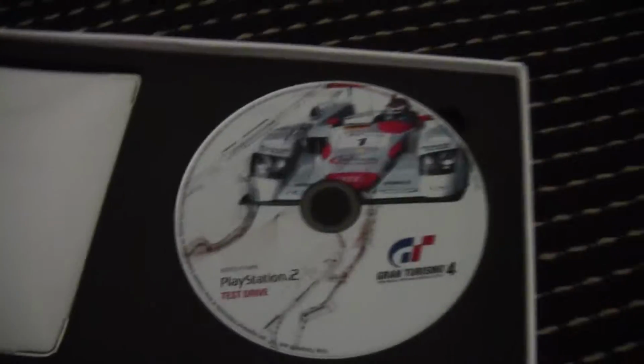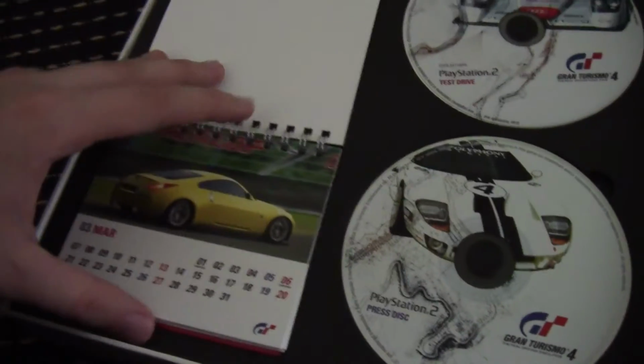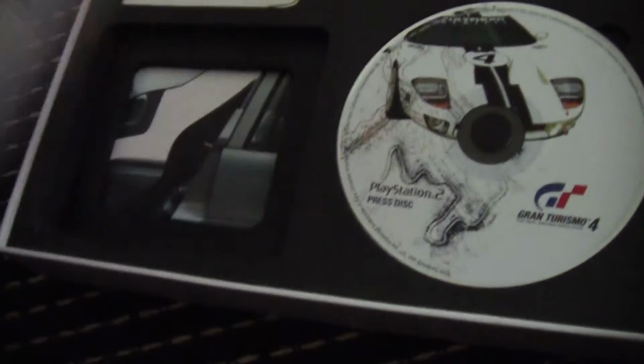Some words from Kazunori Yamauchi. I hope I said at least somehow correctly. And again, the seal of correctness. Press disc. Test drive. I wonder if it is a whole game or just some parts of it. But this might actually have some special tracks that are nowhere else. I don't know. And yes, a calendar. Oh, there's even more stuff on the bottom. Okay. Some pictures.